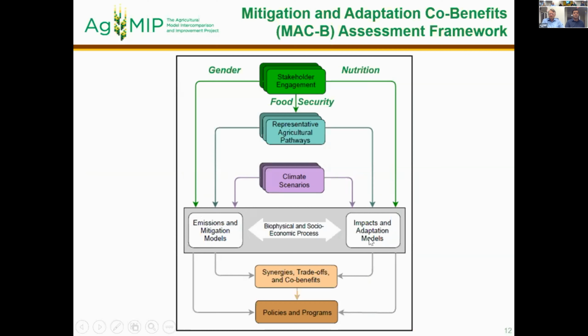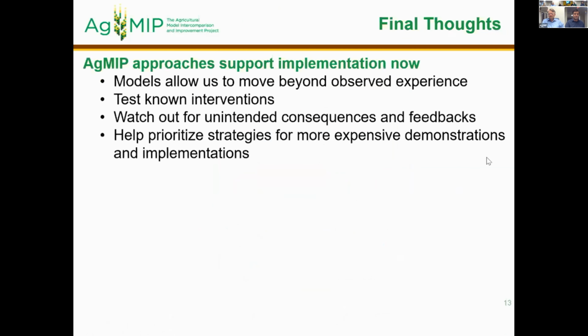What type of protocols do we need that maybe would allow us at the very least to line up different climate scenarios, ag scenarios, and stakeholder concerns and run it through this process so that we have directly comparable results and can think about trade-offs, co-benefits, synergies, and the policies that might result. So there's some pilot work that Eric and Cynthia and other people are leading in Bangladesh right now that we're excited about and want to bring those lessons here.